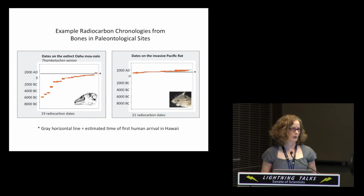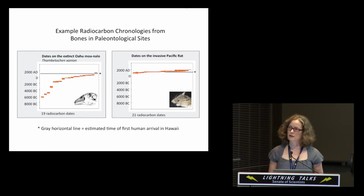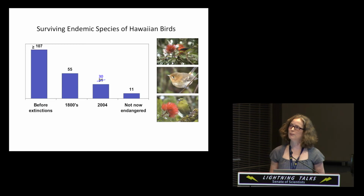Now, radiocarbon is an important tool for understanding these extinctions, and I give you two chronologies of radiocarbon dates with a gray bar to indicate when humans probably arrived, and you can see that the distribution for the fossil birds goes right up after human arrival, and for the invasive Pacific rat begins at about the time of human arrival.